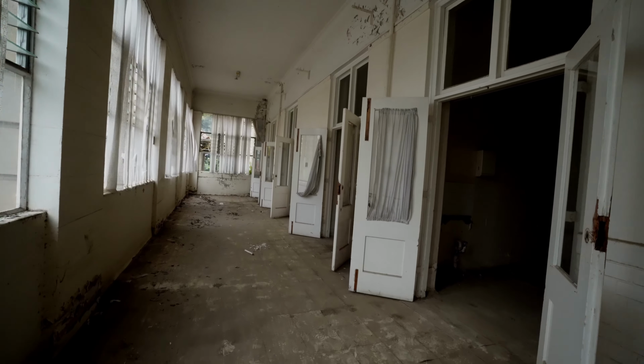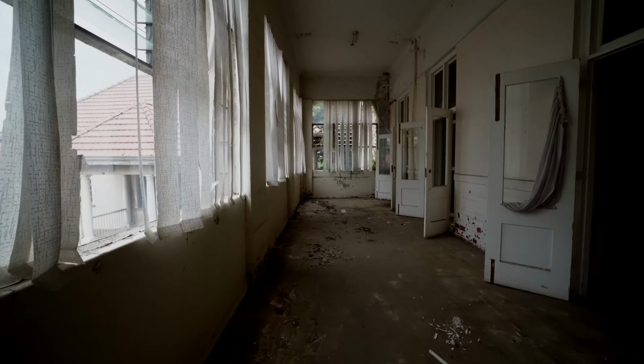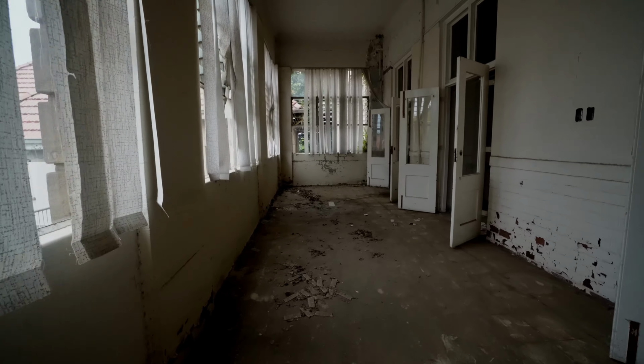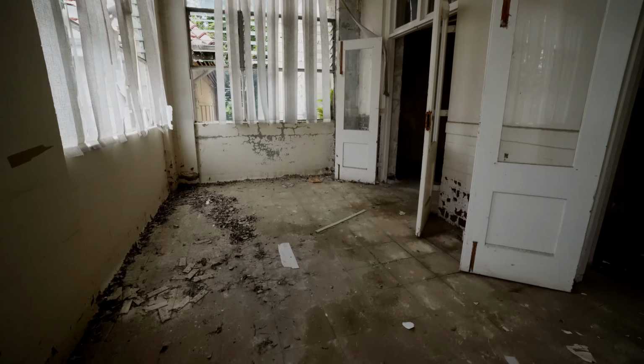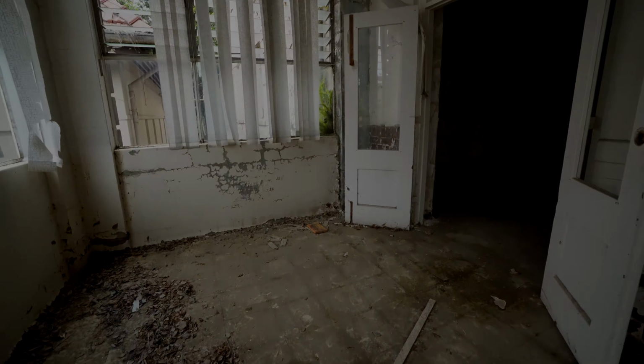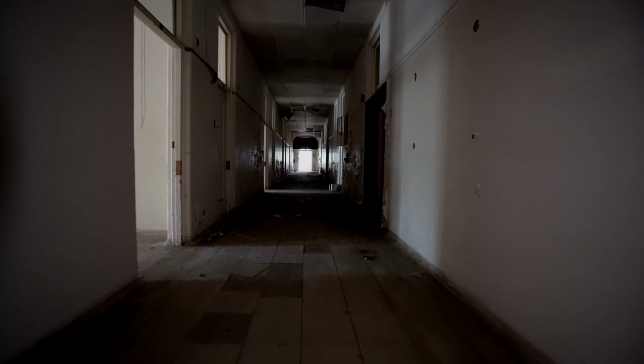Walking into the ground floor west wing of this hospital, this section is reminiscent of a TB ward, with its rooms opening up onto a fresh air sunroom. At the dawn of the 20th century, open air treatment was used for patients with infectious respiratory diseases, such as tuberculosis.